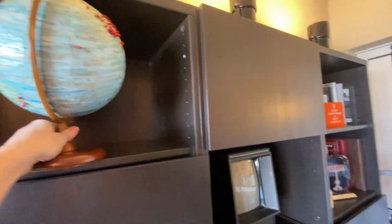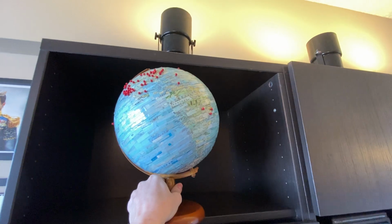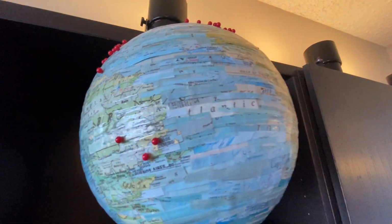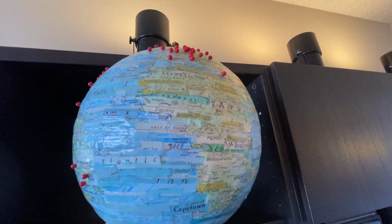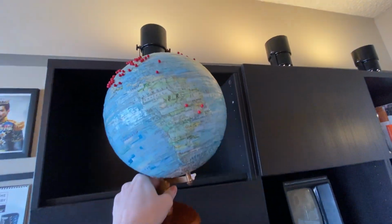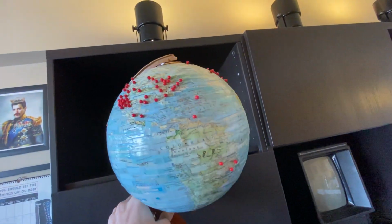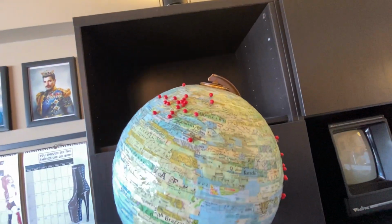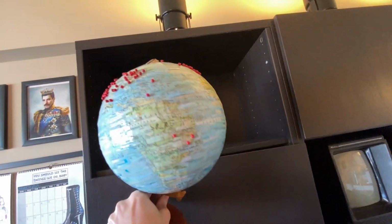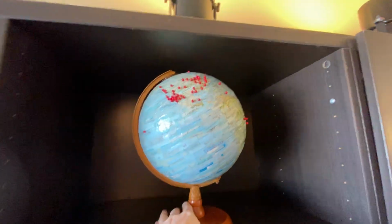This is another piece of artwork. A friend of mine does collage work, and he did a whole series with maps where he chopped up maps and made new maps. In this case, he chopped up maps and glued them all into a globe. And I took red map pins and stuck a pin into every place that I've ever been. Had to stay the night. That was the rule. You had to leave the airport.